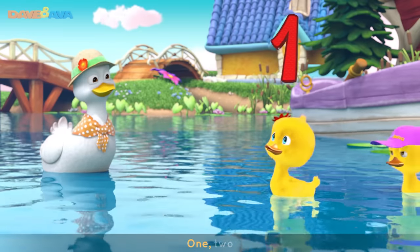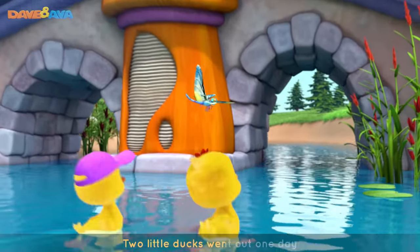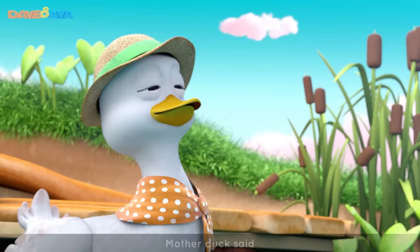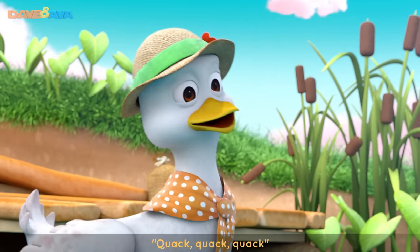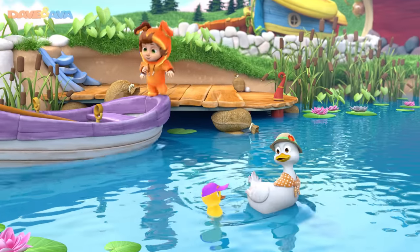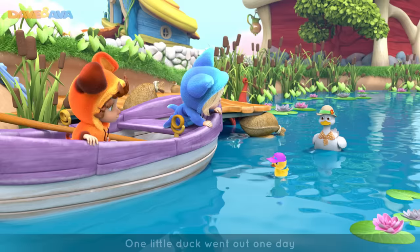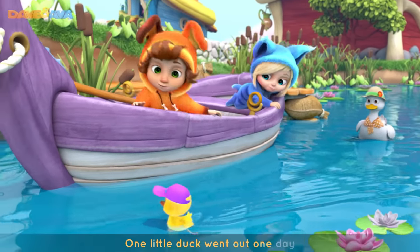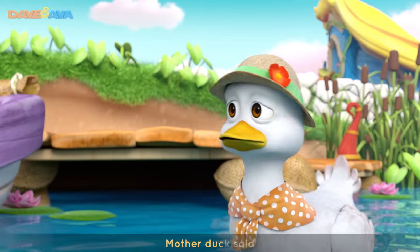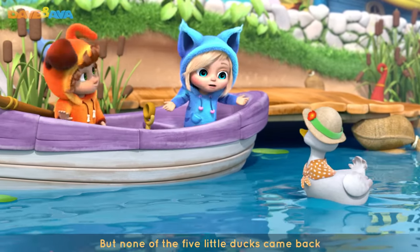One, two. Two little ducks went out one day over the hill and far away. Mother duck said quack, quack, quack, but only one little duck came back. One little duck went out one day over the hill and far away. Mother duck said quack, quack, quack, but none of the five little ducks came back.